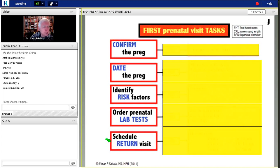Okay, what are the tasks of the first prenatal visit? The first thing we want to do is to confirm the pregnancy. Second is, how far along is she? Are there any risk factors? And order laboratory tests. And then, when do you want to see her again? This would be the first prenatal visit.